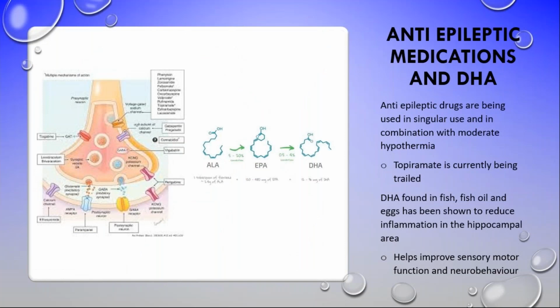Anti-epileptic medications and DHA. So anti-epileptic medication is being used in combination with moderate hypothermia. What they do is add an anticonvulsant, something like Epilim, something like sodium Gardenal. Epanutin is another one, where they're trying to reduce the problem here. And at the moment, topiramate is currently being trialed as well. And as far as I know, lamotrigine as well.